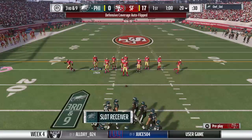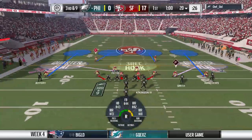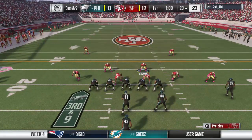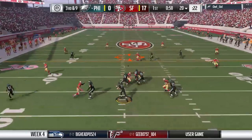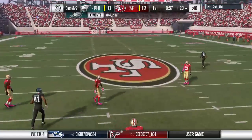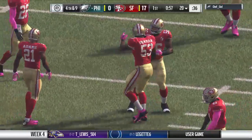And the offense looks to pick up the first here on third after that incompletion. They'll come out in the pistol. Hurry up, here we go. 3, 9, 10. Now, check. From the gun on third down, Wentz. And that is incomplete. Try to go back to Matthews there. And now it's fourth down.